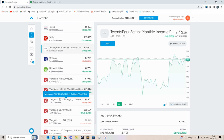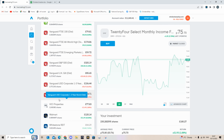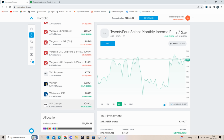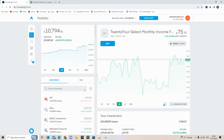But yeah, all in all, I'm starting to see a few more green than there were red. So that balance, is that turning? Is that a tipping point, do you think? I don't know, only time will tell. So that's what my shares look like. Overall, quite a reasonable month. Happy with my profit. Hopefully I'm going to finish the year strong.